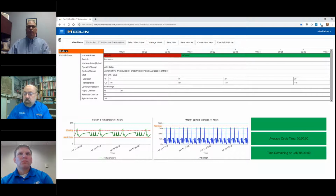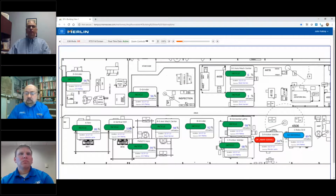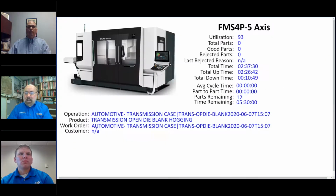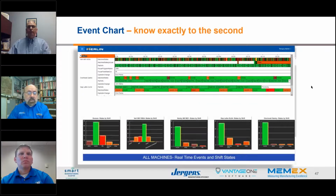It just works in terms of runs. And you may look at things in various different ways, such as the status across the various different machines that are out there, graphical layouts, or maybe you want to have detail of an individual machine, or maybe you just want to have OEE metrics tracked across all various different types of machines. Easy enough to look at information, know exactly to the second in terms of what's actually happening.